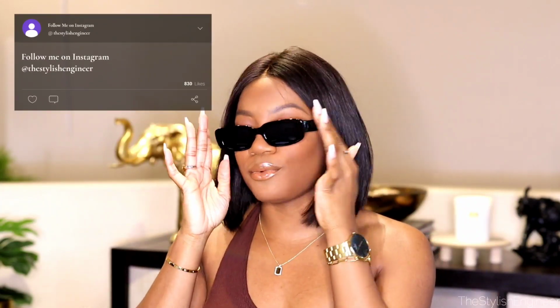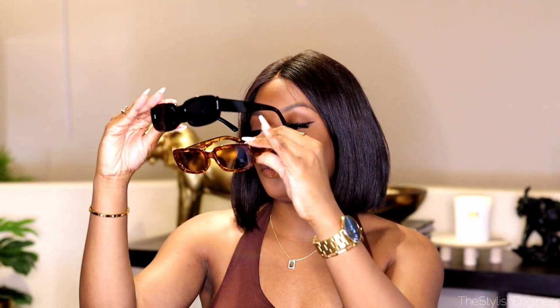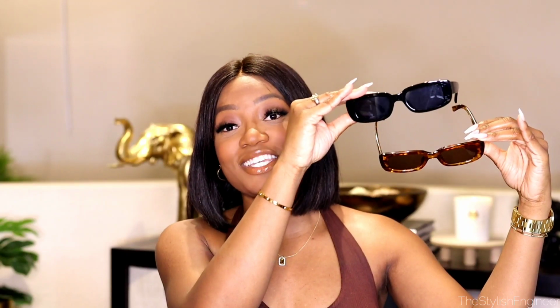But yeah, I'm always wearing these glasses for fashion photos and things like that on Instagram. They're really durable. I don't know if I've had them for a year yet, but I've had them for a really good time, and I actually do not take care of them. I just throw them in my bag. They haven't broken, they haven't cracked, they're pretty durable, and they are extremely, let me do this so y'all can see them, they are extremely cute.